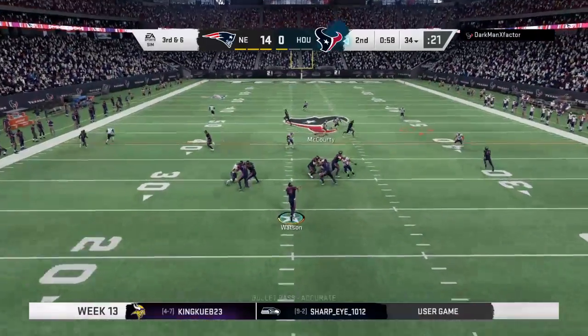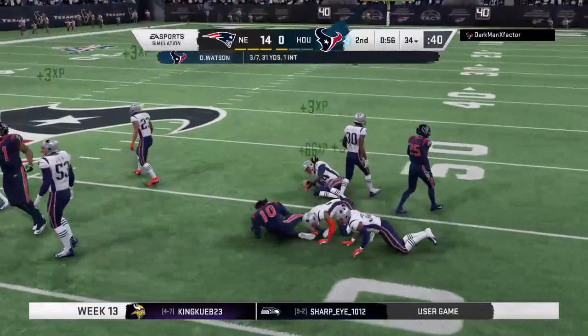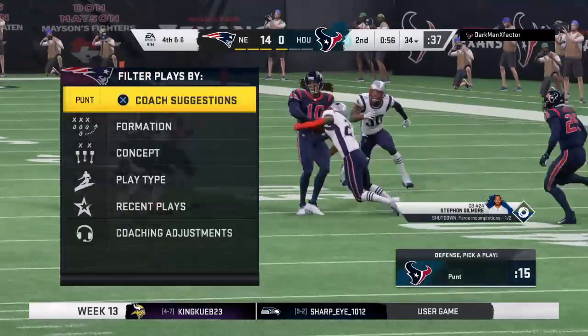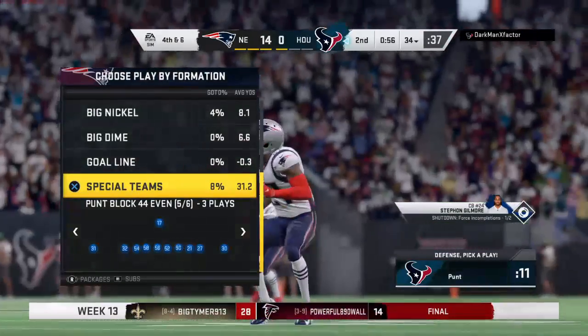Watson to throw on 3rd down. Looks to throw, fires right side. And that's going to be incomplete. The coverage too good there. The contact popped the ball free, and it's 4th down.